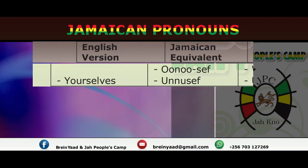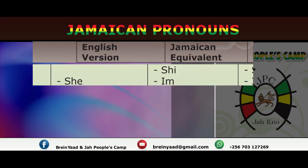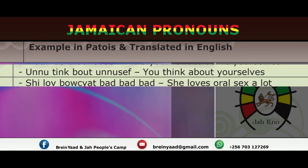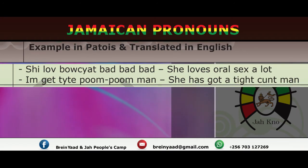And then, the personal pronoun she. We use she, spelled as S-H-I or hi sometimes. Somebody says, she love bokyat, bad, bad, bad. She loves oral sex so much. And next example, bokyat is oral sex.